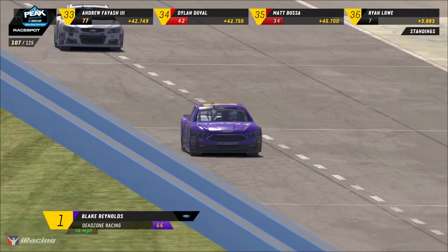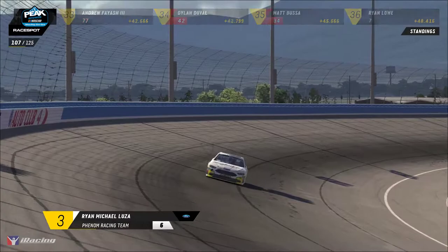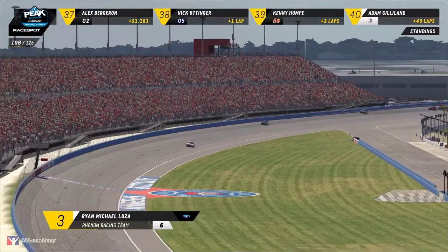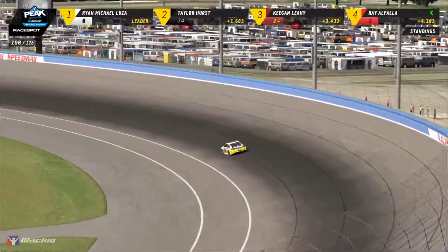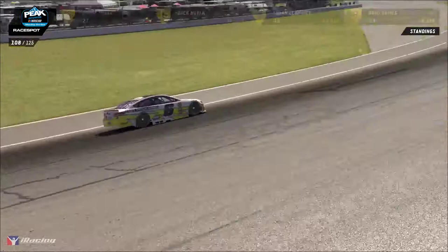So now we pick up Ryan Luza in third position. He'll come out of turn number four this time by and regain the race lead inside of 20 to go. If you weren't in a position to win the race, you had to try something good on Blake Reynolds and Nick Shelton, but it did not work out for them. Luza back to the top of the scoring pylon, and now look back to Taylor Hurst in position number two, and pretty much alone right now in position number two.